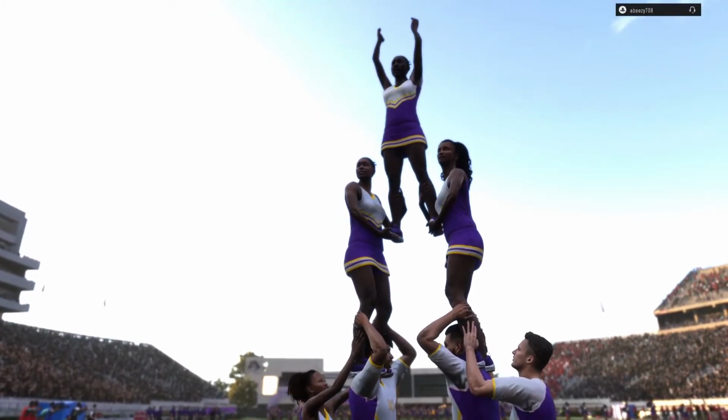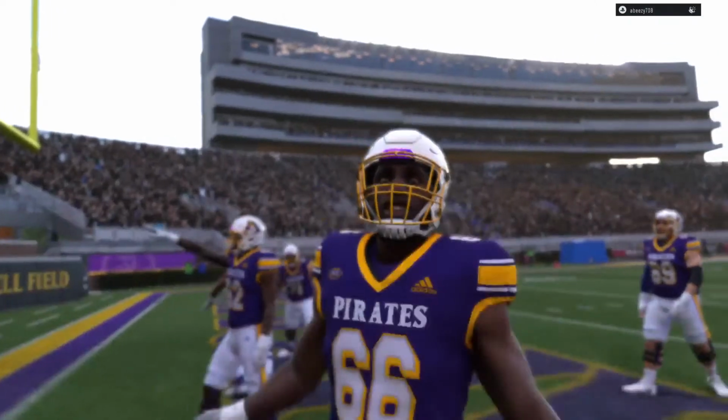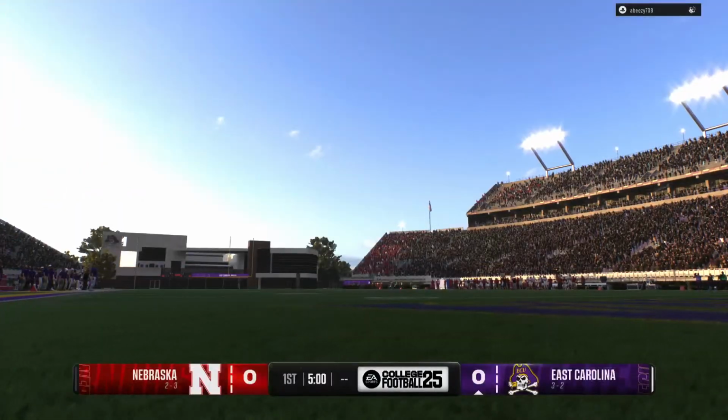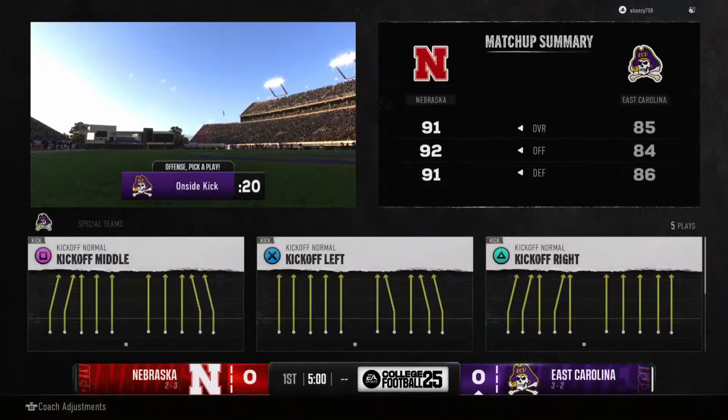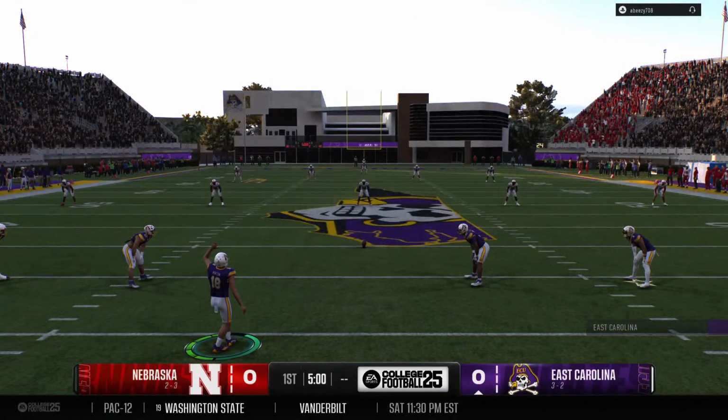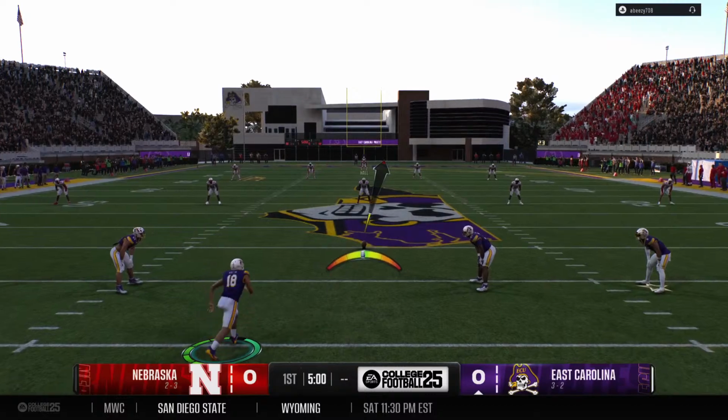For EA Sports College Football, I'm Reese Davis, joined here in the booth, as always, by David Pollack and Jesse Palmer. Guys, let's tee this one up. And the Pirates will get us started with the opening kickoff.